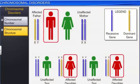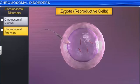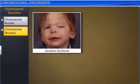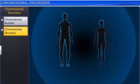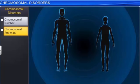While some of these structural changes in a chromosome are inherited, others take place accidentally when reproductive cells are being formed or during early fetal development. Jacobsen syndrome and Cri-du-chat syndrome are some disorders caused due to changes in chromosomal structure. Therefore, chromosomes hold the genetic keys to all the functions of our body, and any change in the number or structure of a chromosome can lead to chromosomal disorders.